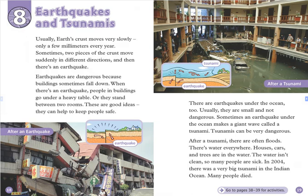Chapter 8. Earthquakes and Tsunamis. Usually, Earth's crust moves very slowly, only a few millimeters every year. Sometimes, two pieces of the crust move suddenly in different directions. And then, there's an earthquake.